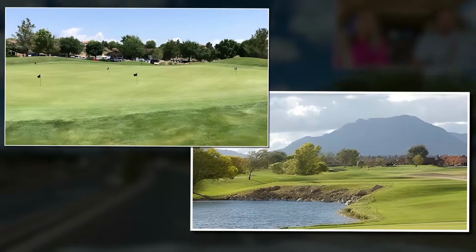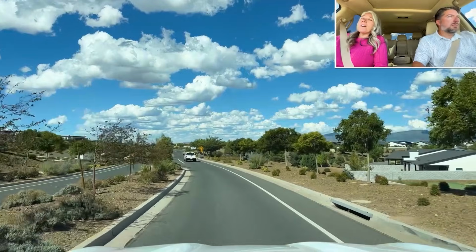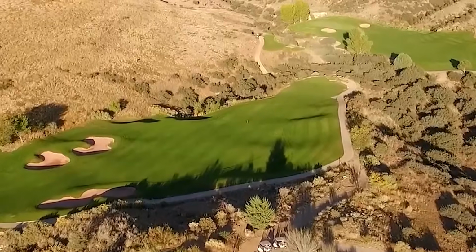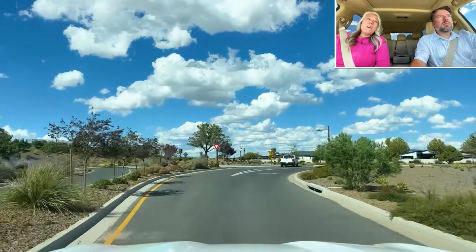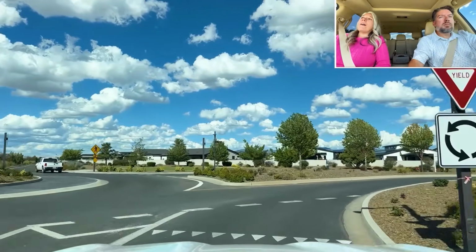Golf is a big thing in Arizona, and it's still a big thing even here at Elevation in Prescott. And to be able to have an 18-hole golf course at your fingertips in a community where you can live and hop on your golf cart and take advantage of those amenities right in your backyard. Those are definitely big things that are drawing so many people to our town.